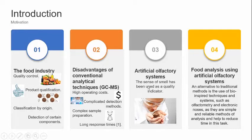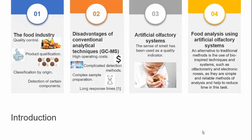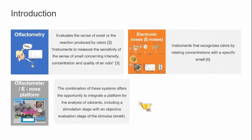On the other hand, the sense of smell has been used as a quality indicator by the industry based on the human experience of rejecting or approving a product according to its smell, giving rise to the development of artificial olfactory systems. An alternative to traditional methods is the use of bioinspired techniques and systems such as olfactometry and the electronic noses, which are the main topics of this work, of which I will speak now.